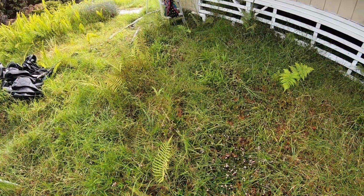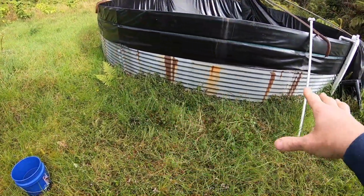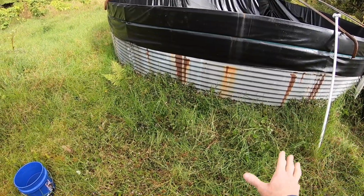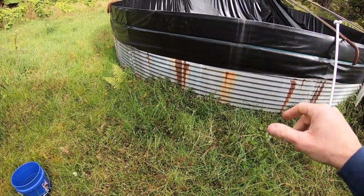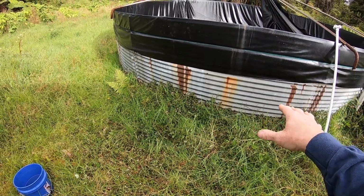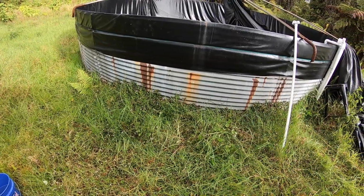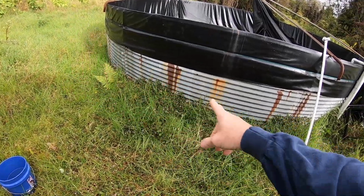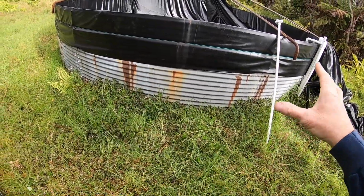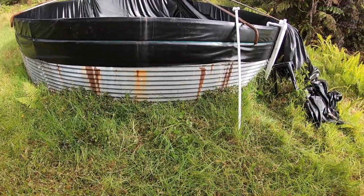So as you can see, there's quite a bit of grass here. This is really bad because the plants, as you can see, are starting to grow up the side of the tank. And if you don't cut this stuff back, the plants will actually grow into the tank, and then they start punching holes because they're trying to get to the water that's in there. So one of the things I got to do here is get a brush hog, because this hasn't been mowed in years, and mow all of this down.